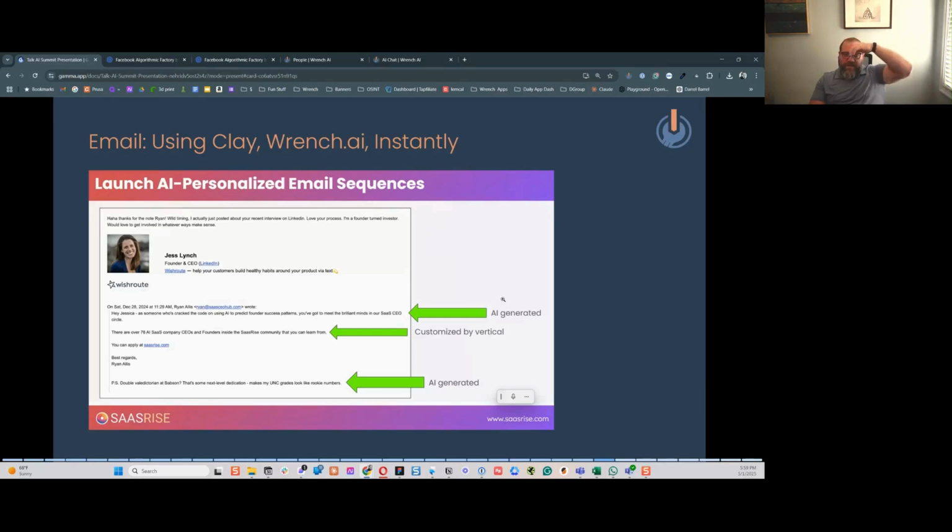They understand and employ a scientific method in deploying their marketing. They basically use Clay to fill out and enrich LinkedIn profiles. They use that to generate 3 different variables for their emails: a subject line, customized basically by vertical, and a customized PS line for each person. And they put into the prompt, hey, I'd like you to summarize something that actually makes it clear that I read their LinkedIn profile in the process, to personalize that message.